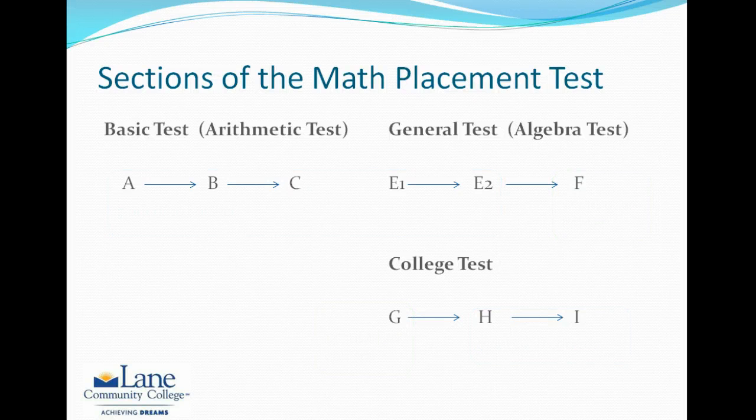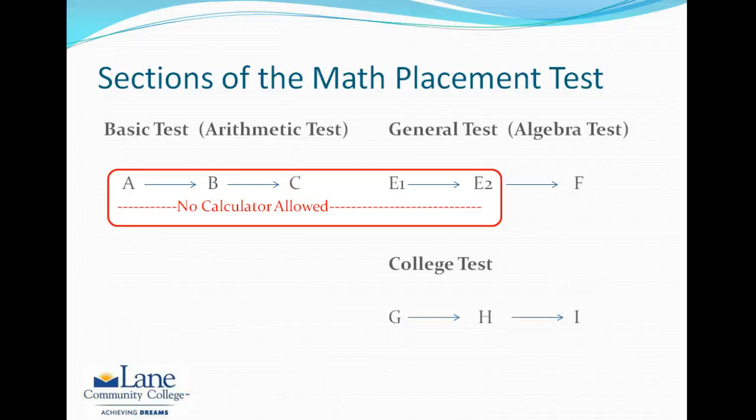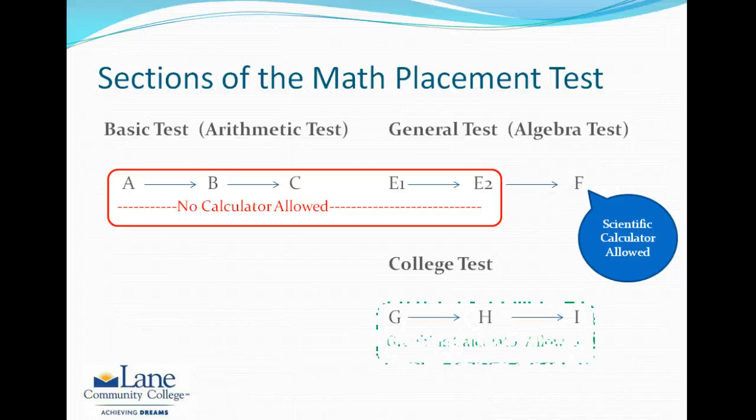Calculator usage is different for each part of the Math Placement Test. You are not allowed to use a calculator on most of the Math Placement Test, so it is beneficial to review and study for the test without using a calculator. For Tests A through E2, no calculators are allowed. For Test F, a scientific calculator is allowed. For Tests G, H, and I, a graphing calculator is allowed. If you are taking a test where a calculator is allowed, you can use your own calculator.